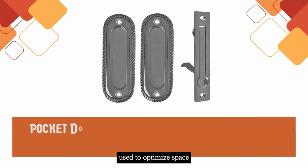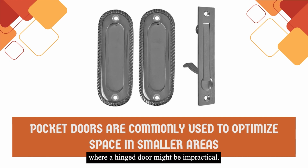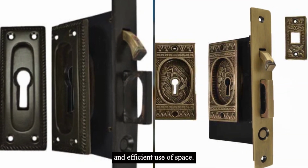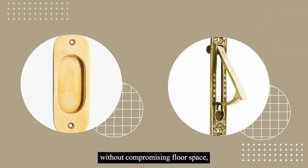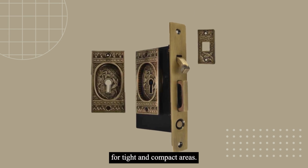Pocket doors are commonly used to optimize space in smaller areas or rooms where a hinged door might be impractical. Vintage pocket door hardware takes this functionality to the next level with their slim profiles and efficient use of space. By utilizing the pocket within the wall, these doors can help create an open and unobstructed flow without compromising floor space, making them an excellent choice for tight and compact areas.